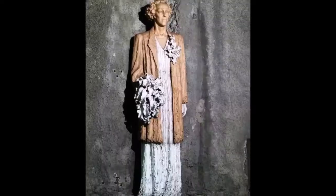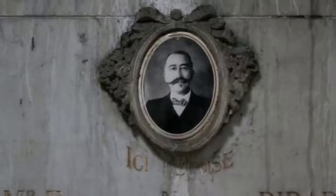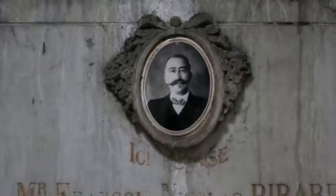Laeken Cemetery is one of the oldest and most important cemeteries in Belgium. Often compared to the Père Lachaise Cemetery in Paris, it's the resting place of many famous Belgians and features elaborate tombs and various works of art.